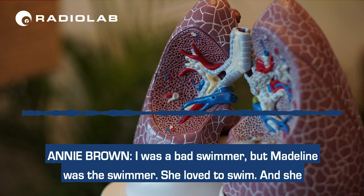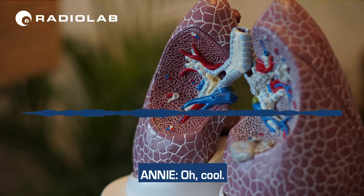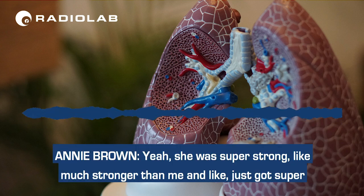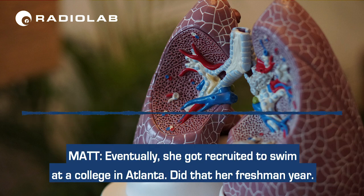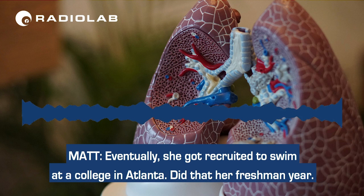I was a bad swimmer. But Madeline was the swimmer. She loved to swim. And she was a butterflyer. Oh, cool. Yeah, she was super strong, much stronger than me. And she got super fast and was so committed to it. Eventually, she got recruited to swim at a college in Atlanta. She did that her freshman year.